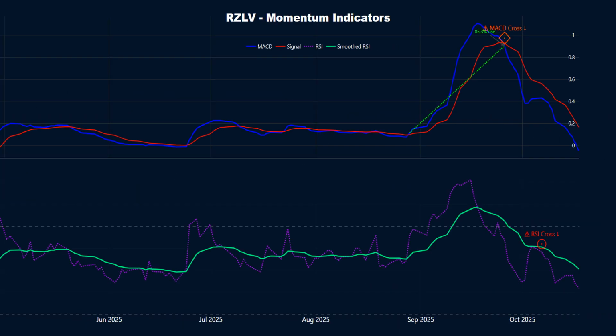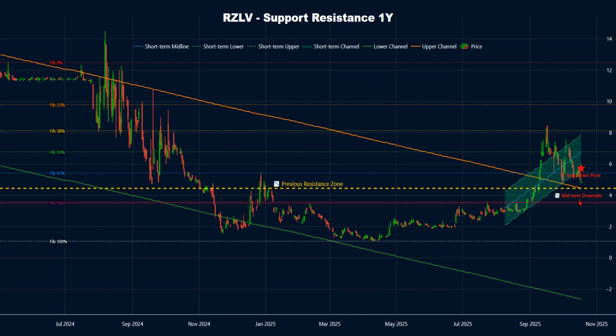Momentum is fading, MACD and RSI signal weakness. A similar MACD cycle from August 28 to September 25 led to a price increase of approximately 85.3%. Long-term structure, price is now above the long-term resistance zone, trend continuation is likely. Price recently slipped below its short-term channel, indicating weakness. Price is currently below the 61.8% retracement, which may act as near-term resistance.